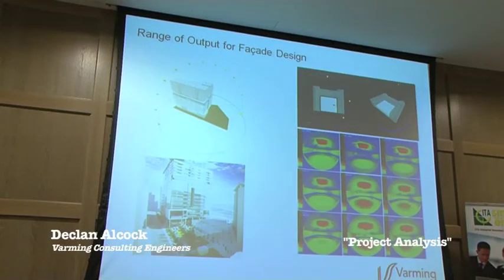This is just an example of where preliminary design and detailed design can be used in conjunction with each other. On the top left-hand corner there, it's a shading study to investigate the extent of solar radiation or the possibility of it on different facades of a building. This in turn can lead to glare issues. And on the bottom right-hand corner, it's an iterative process to investigate various glazing options on a facade, so we can maximize the quality and quantity of daylight without compromising on glare and solar heat gains.